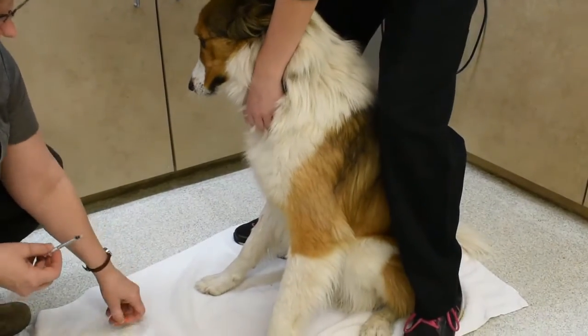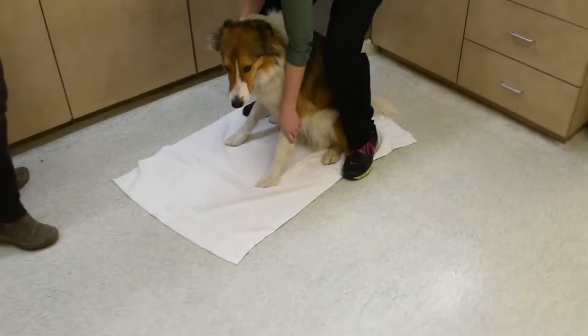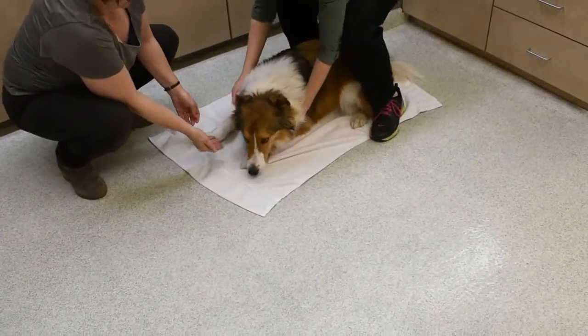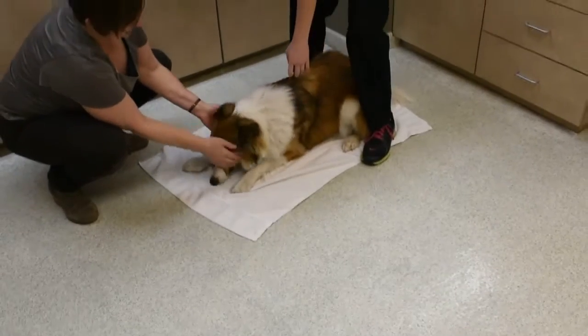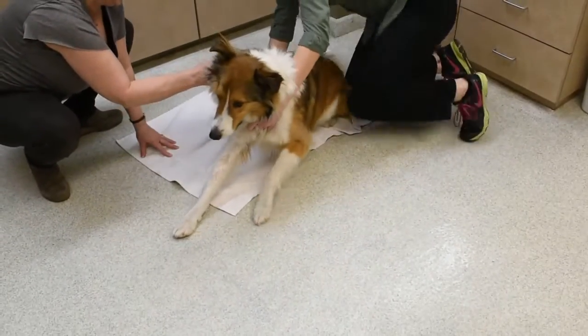It does not take very long for the anesthetic drug to start working. So Dakota makes sure that she stays with Todd the entire time so that when he does start to go down and fall asleep, she's there to catch him and make sure that the landing is very soft on the towel.